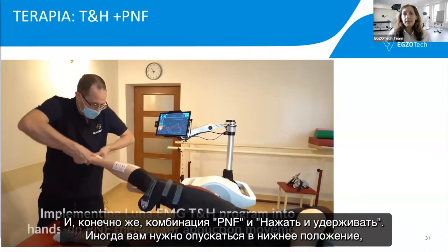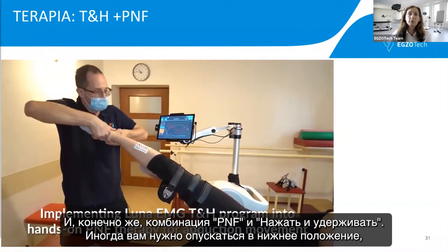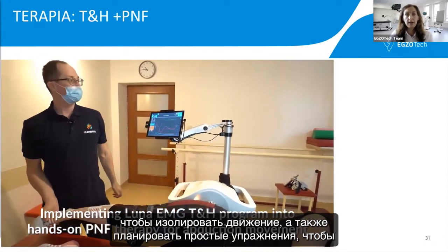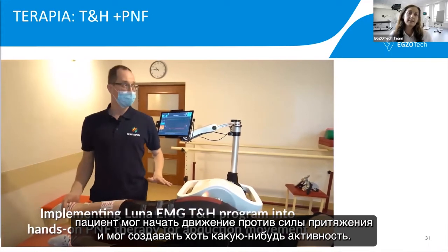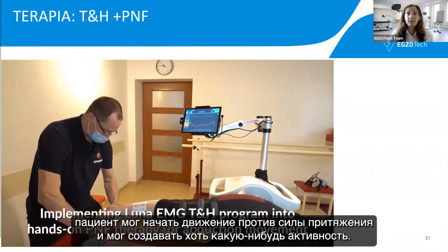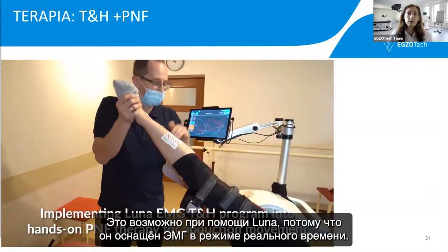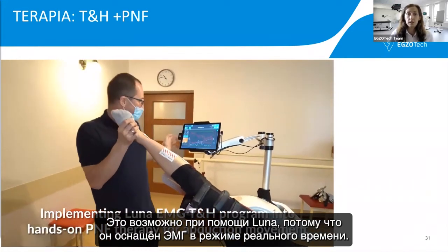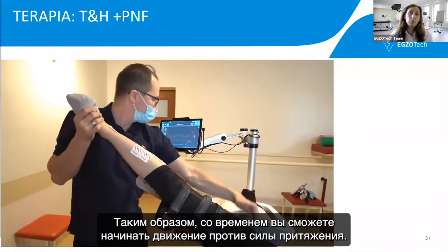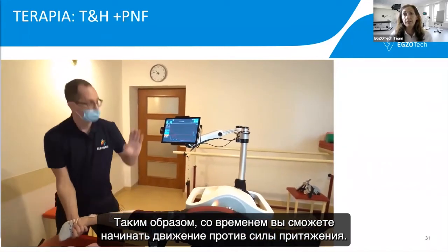And this PNF and trigger and hold combination, sometimes, of course, you have to go down to a lower position to isolate the movement and to plan really simple exercises so that the patient can start moving against the force of gravity and start with any activity at all. So here Luna allows you to observe this because it's equipped with the real-time EMG. So you can start moving against the force of gravity at a later time.